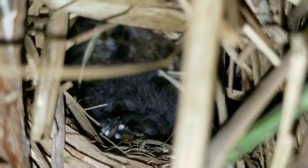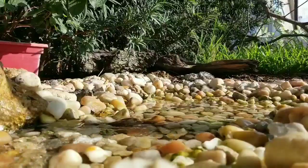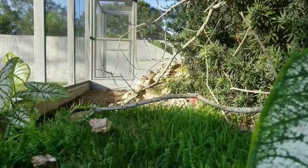They have plenty of cover to raise their own chicks. Along with this hedge, there's a variety of different plants that I keep in the aviary, like foxtail ferns, marigolds, silvergrass, calais, and the elephant ears, which will now be taken out due to the fact that they are toxic to birds.